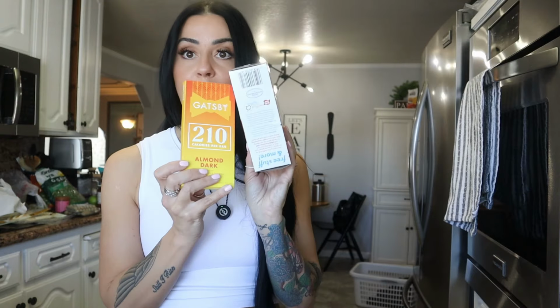And then I allow myself a square or two every once in a while. And I just enjoy it. I track it. I enjoy it. That's it. Now I also got some more Gatsby bars because I really do enjoy these. I like a piece of the almond dark chocolate with my popcorn.